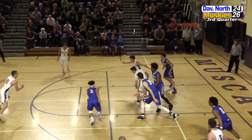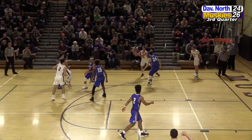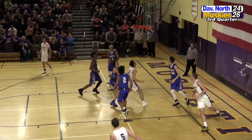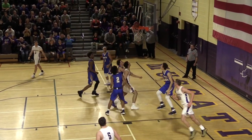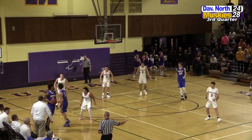Shot fake by Hutton. He drives, stripped away from Vesey. Melendez picks it up. 50-50 ball's going Muscatine's way right now. Great pass from Wieskamp to Hahn. Beautiful layup, pass. Up and good. We got the momentum. Let's hope we can keep it going. Muscatine 28, North 24.